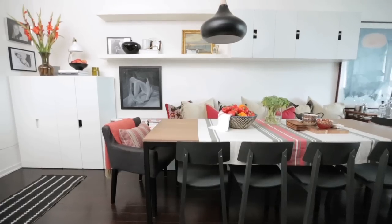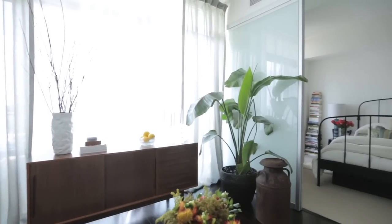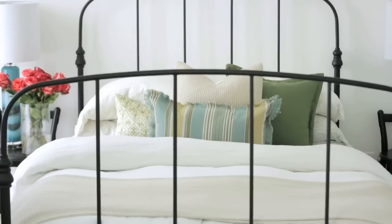When I moved here, I thought it would be for a short time, and it's been 3 years. And I have to say, I'm comfortable here. I never thought I would like condo living, but I really like it. There's a simplicity in it.